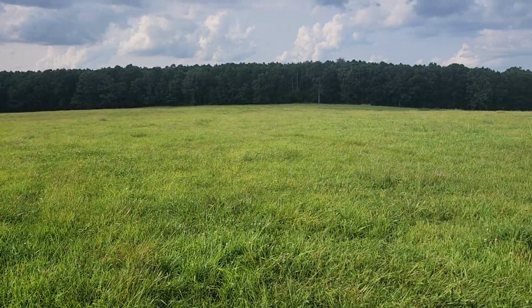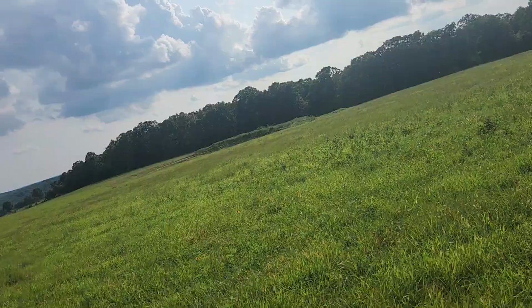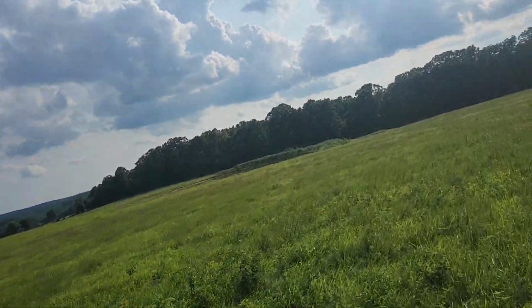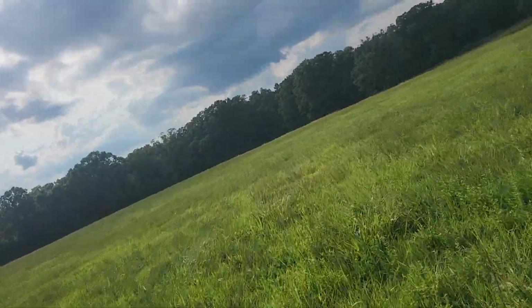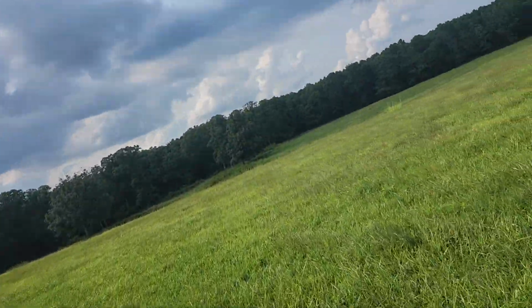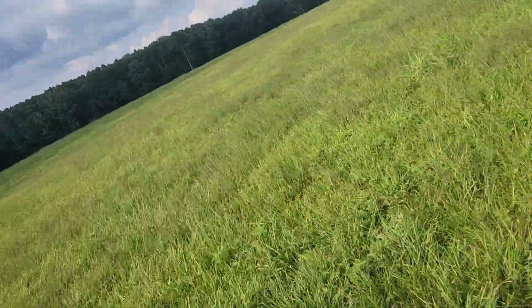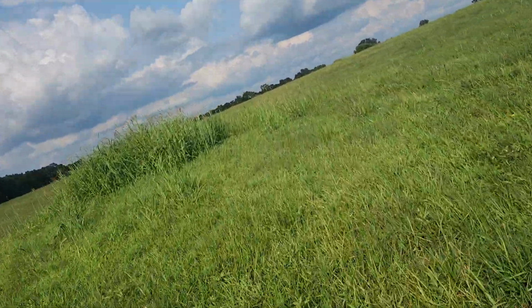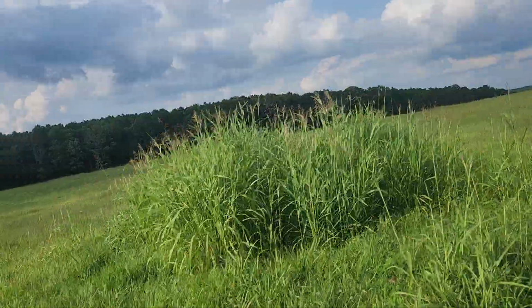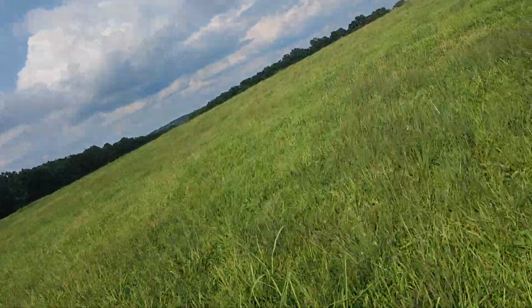And here I go. So we're going fast. That's one of the ponds. The current owner has put a lot of fence and a lot of work into this property. Got some Johnson grass, which I personally love. Fescue and Johnson grass is hated by many, but look at the forage potential in that. I'm going to shut this down and head to the bottom.